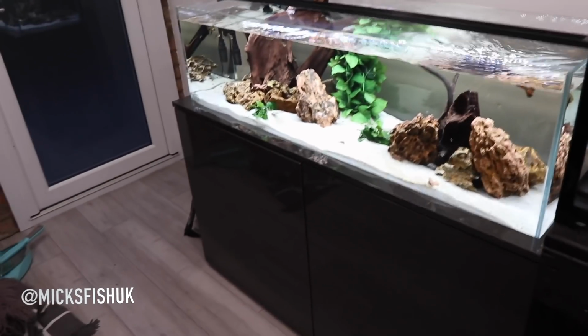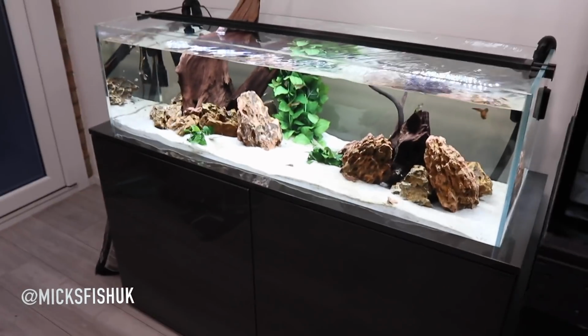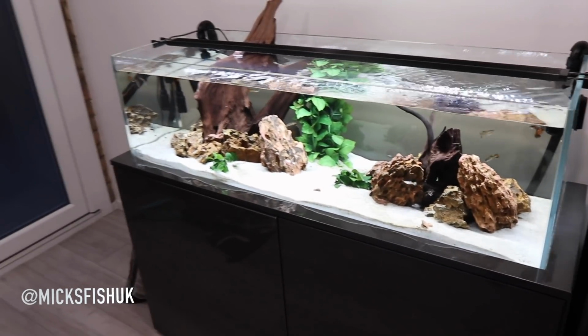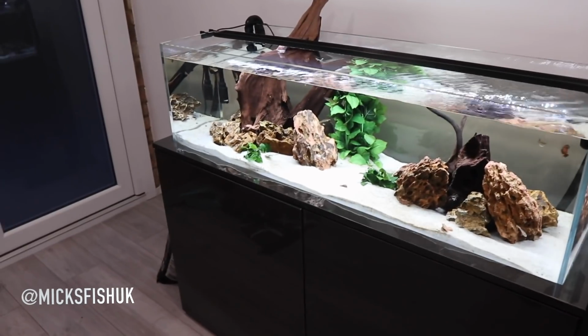I don't know whether to go king tigers. I might put some golden nuggets, maybe some snowballs. I don't know, we'll figure it out, we'll put something in there. I used to keep a lot of plecos years and years ago. I used to keep zebras and all sorts, so I do want to get back into the pleco game.